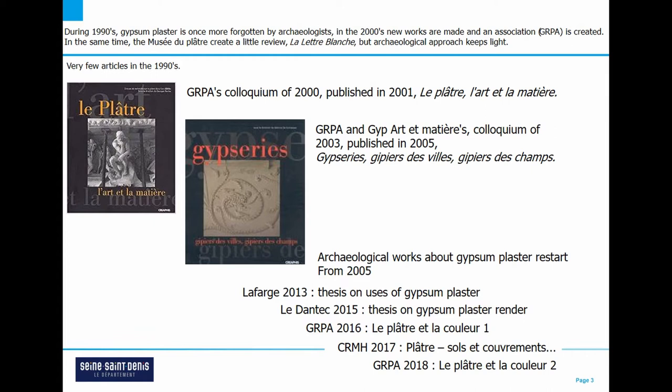And in the 2000s, the subject came back with the action of the Museum of Corbeil en Parisis, which was a museum of the quarry and production factory of plaster, which then became like an information center for the plaster in the region, and also the GRPA, which is an association, made several colloquia, which are published and are now new references on this material.